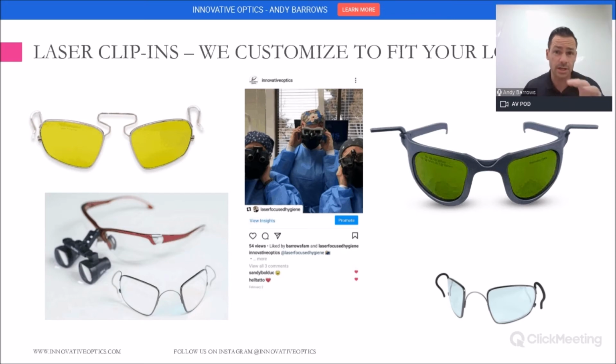So in here, you'll see a couple of different examples of different inserts and different lens types that go in those inserts. Again, we've got to make sure that we're getting the proper insert with the laser wavelength, but also the proper fit for your loupes. So again, we have experience with that. You can let us know if you have any questions regarding that.